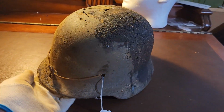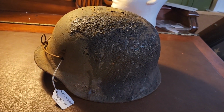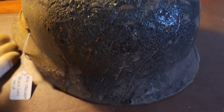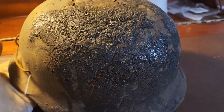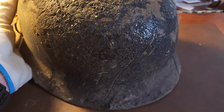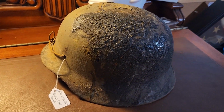So I think I'm going to post the video of it being recovered from the lake too. But I wonder if this was lost during the battle, or was this used possibly to just scoop tarmac? But I'm not sure, because the inside isn't completely covered as much as the outside is. So it almost looks like this got stuck to some hot tarmac or something. So I wonder if this was a casualty of war, not necessarily somebody wearing it, but the helmet itself being a casualty of war.